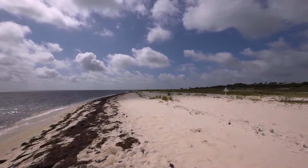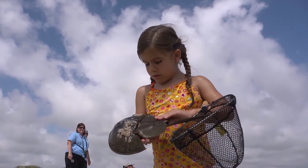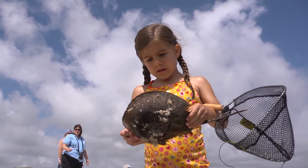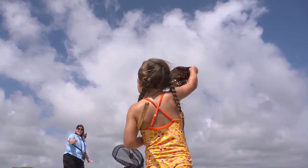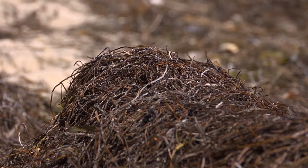When they go to school on Monday and their teacher asks them what they did this weekend, they're not going to be talking about an expanse of white sand. They're going to be talking about the hermit crabs and the other things that they found while they were exploring. That's why people go to natural beaches like state parks and national seashores. There's an attraction for beaches in their natural condition.